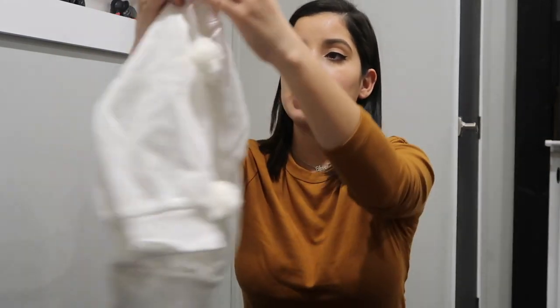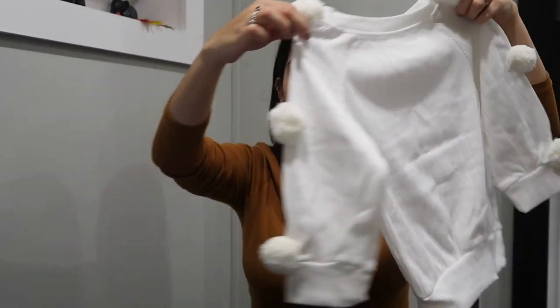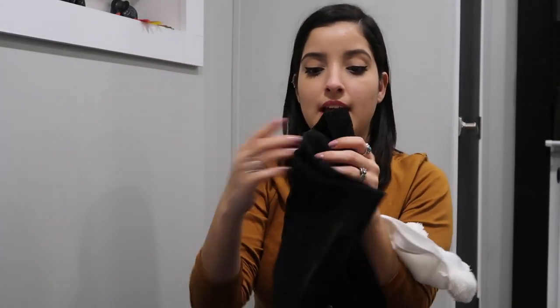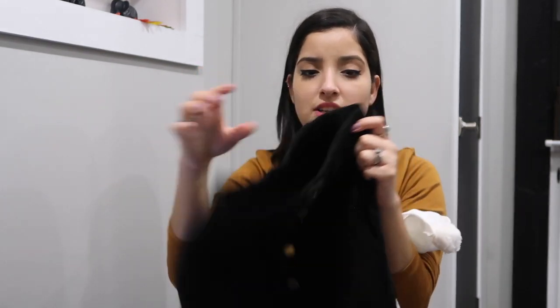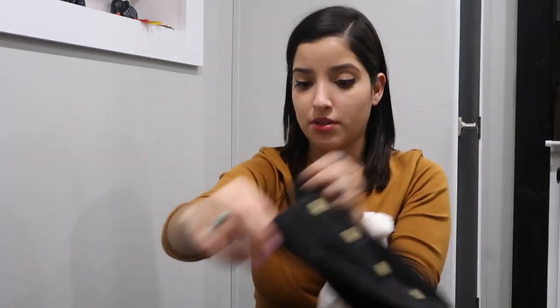Next on Amazon, I also purchased this other set, which is this sweater right here that has these pom-poms on the side, and I think they're just so cute and fun for kids. I don't know, it's super duper cute. And it came with this skirt right here. It's this black skirt. This skirt is definitely on the thinner side, but it's still super cute.